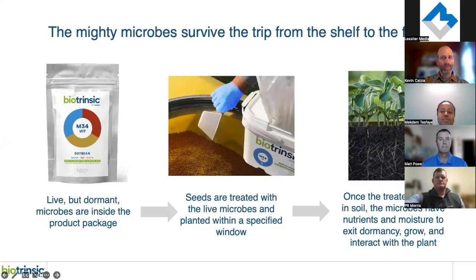But then also they have to survive through the seed treatment process and then ultimately stay on the seed for a period of time until planting. And then once planted, since those microbes are still alive, they can then grow with the plant or with the seedling and actually colonize and provide the benefit in the field.